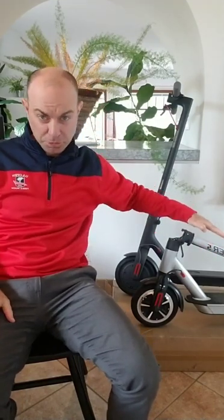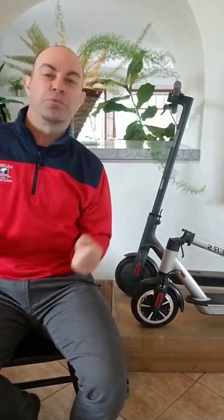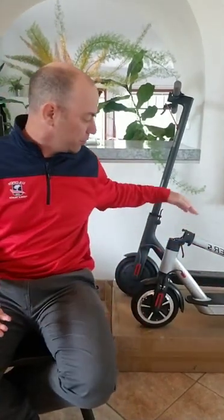They all fold up really nicely, and you can see that there's a little bit of an angle to this. When you pick it up, you'll figure out where the balance point is. But for the Swagger and the Xiaomi, you've got an angle, whereas on the GoTrax, that top stem lays flat.